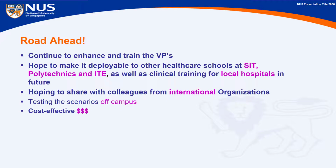And most importantly, I'm looking forward to testing these virtual patients off campus, so that we can see the stability of these virtual patients, especially in this new norm. I think this is the need of the day, so that we can make use of this beautiful technology and also benefit our future students.